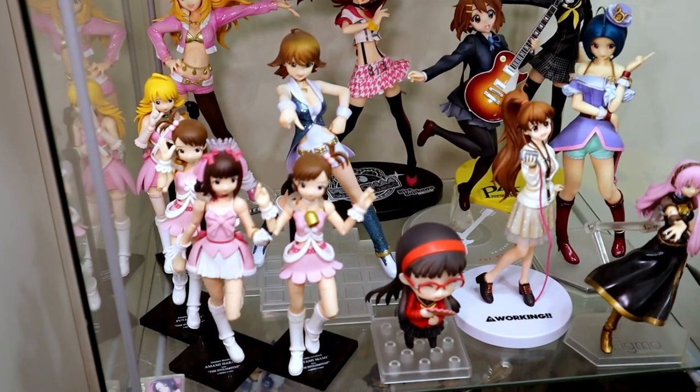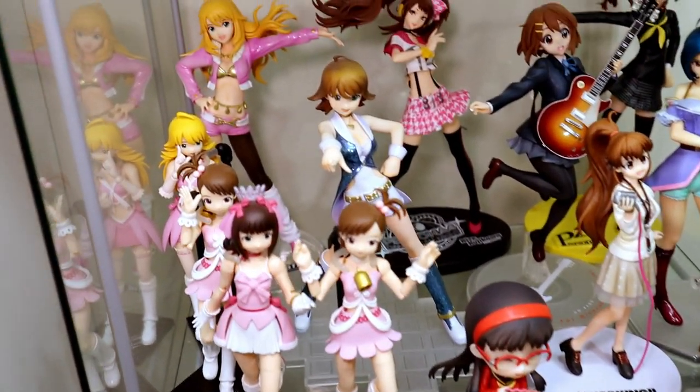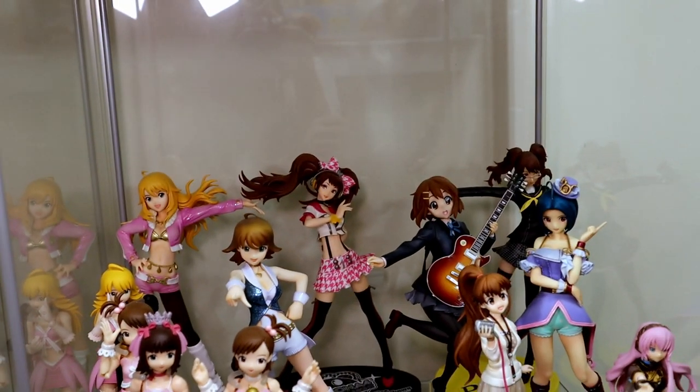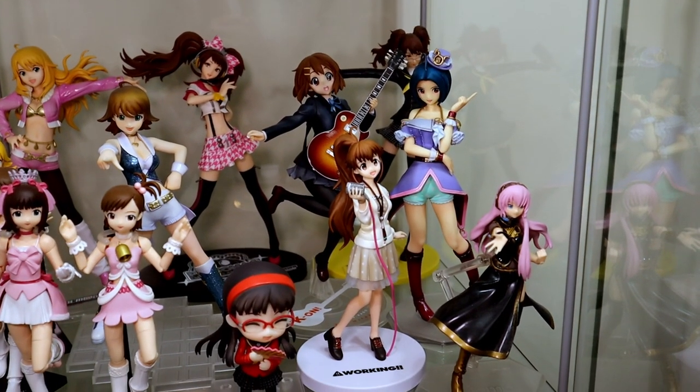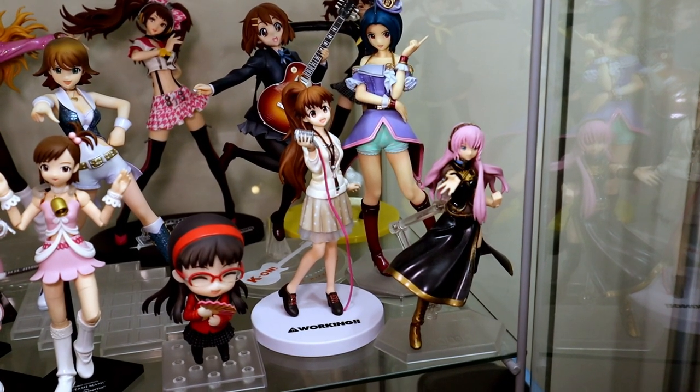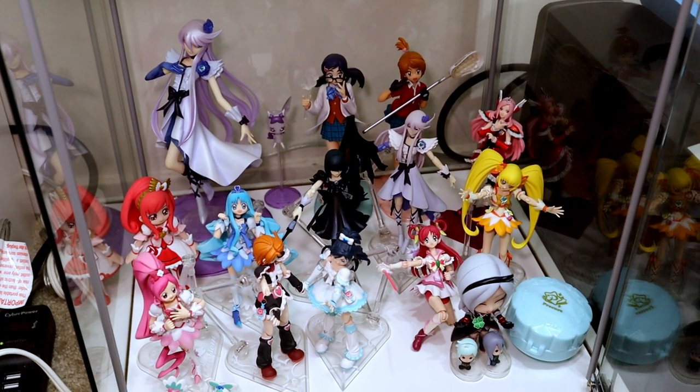And just some random idol things, so Idol Master. Yeah, mainly Idol Master, some random Persona in there too. My Yui from K-On. Yeah. Oh, Megri Luka, she was my first anime figure thingy. A bunch of Precures. Yeah, the Precure shelf.